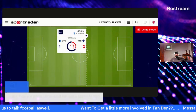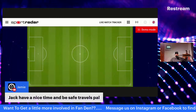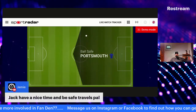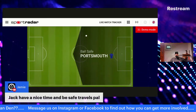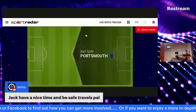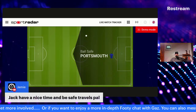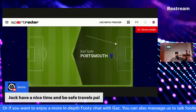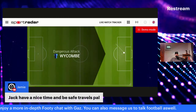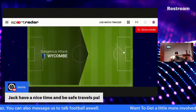Portsmouth now with the possession on the edge of the centre circle. Now it's played out wide on the far side as Wycombe come to press the ball. Portsmouth just managing to retain it there as they play it back into the middle. Now they switch the play out to this near side as they race forward here. Wycombe trying to challenge. Portsmouth managed to keep the possession under pressure as they're forced to play it back into their own half there.